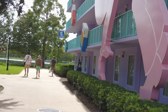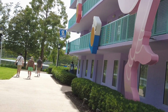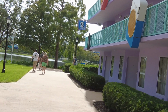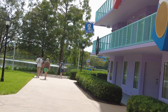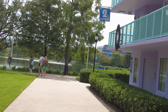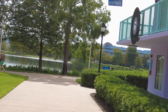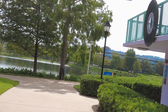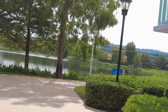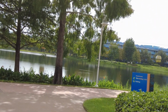Now the Skyliner will give you access to Epcot, Hollywood Studios. The buses here will take you to Magic Kingdom and Animal Kingdom. If for whatever reason the weather is playing a factor and shutting down the Skyliner, they will send buses that will take you to the other parks. So you're not stuck here. They will work with you. They understand that weather is uncontrollable. So that's one thing I really like about this particular resort.